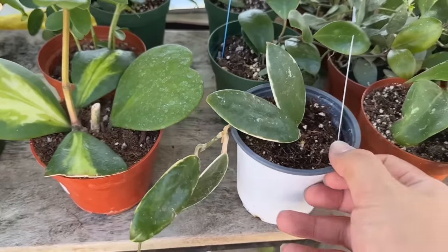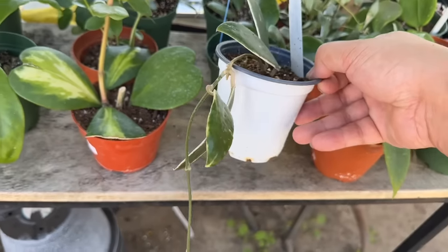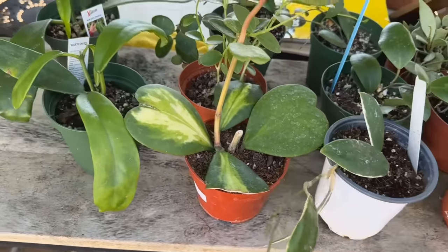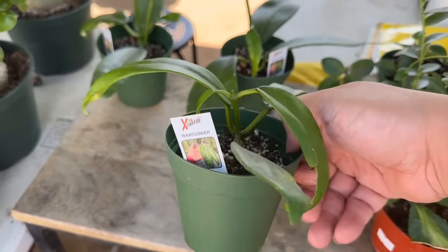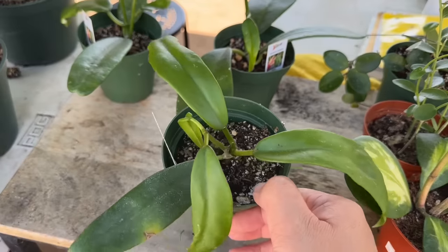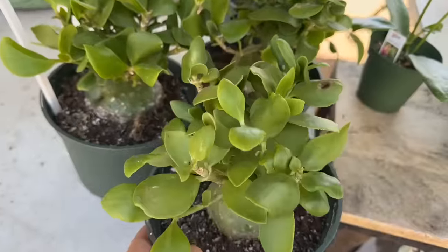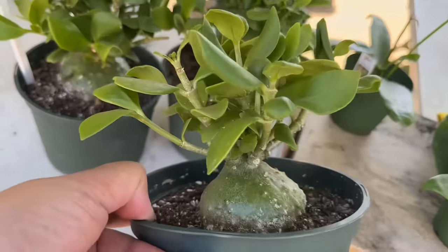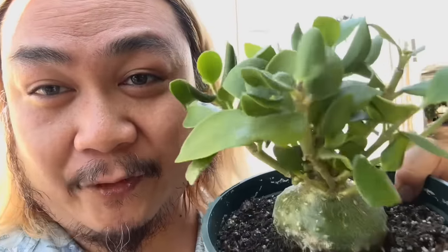And the Hoya parasitica albomarginata. And also the Hoya fraterna. I love this one. Puts out really cool big flowers, really plump and fuzzy looking. And they have ant plants. These are so cool. These are $25 each. They always have the coolest plants out here in the front, so don't forget to save room in your shopping cart.